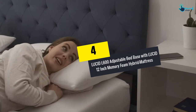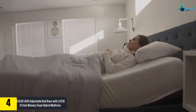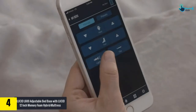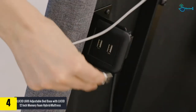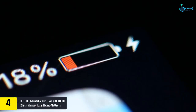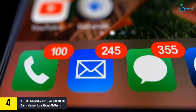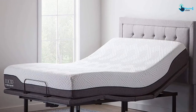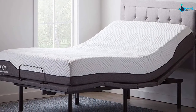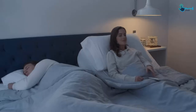Moving on at number 4, we have the LUCID L600 adjustable bed base with LUCID 12-inch memory foam hybrid mattress. This adjustable bed comes with a weight capacity of 750 pounds. This bed has won the heart of the potential audience with the independent foot incline and head incline. You are sure to love the preset memory, zero gravity, anti-snore, read, and TV positions. The under-bed lighting and dual USB charging stations lend a helping hand in making the base of this model the focal point of comfort and relaxation.